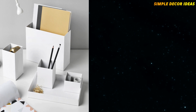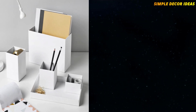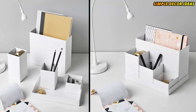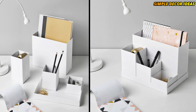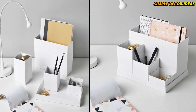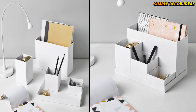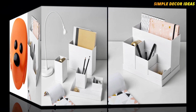6. 5-piece desk organizer. This is a 5-piece set of various sized boxes that will organize any workspace or desk in your home or your office. At just $4.99, it is an amazing price for such a useful set. You can keep just about anything organized on your desk. There is a box for just about everything you need to organize in this set.